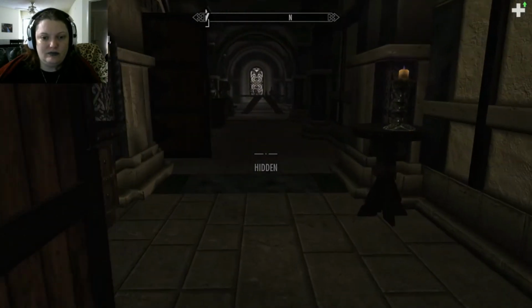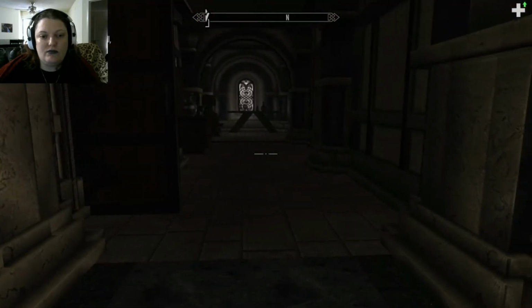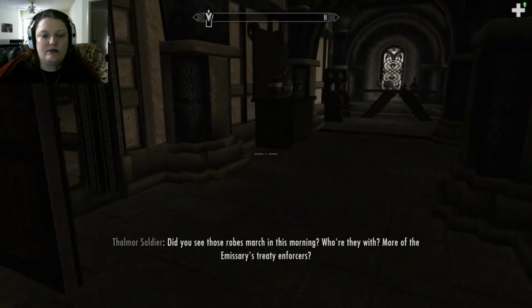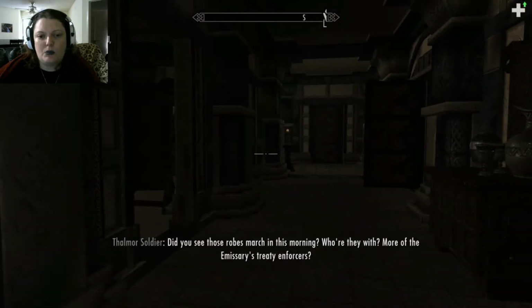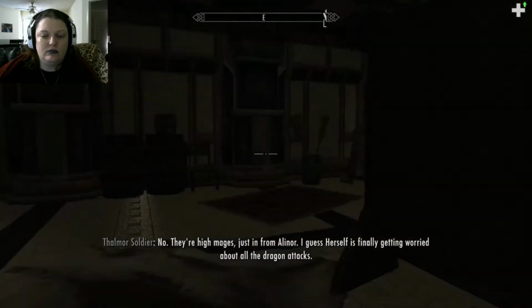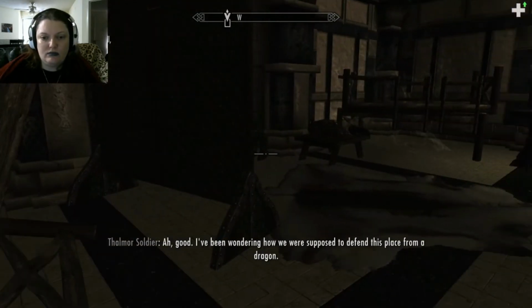It's been some time since I've had news from elsewhere. So now it's time to sneak. Have you visited Rorikstead lately? Good luck. Did you see those robes this morning? Who are they with? More of the emissaries' treaty enforcers? No, they're high mages, just in from Alinor. I guess herself is finally getting worried about all the dragon attacks.